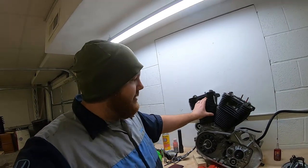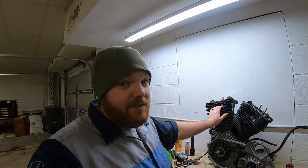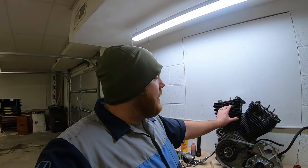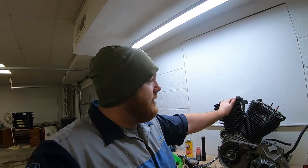Did that for a couple reasons. First of all, availability. There's lots of large fin stuff. I mean, that's what Harley sells. Better cooling capacity with the large fins.